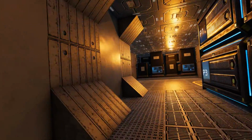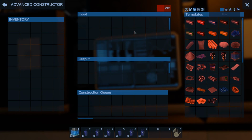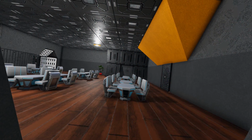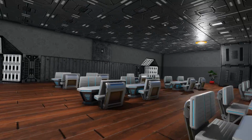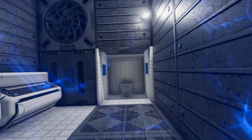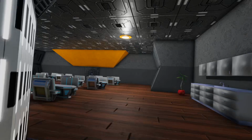Then we got some more containers here for stuff. We have factory stuff over here, so we have the constructors, which is cool. And passing them back through here, we can pass over. Not actually pass over, I'm not going to die, but we can pass into the sort of canteen area. So we've got a kitchen area here, and through this door we have a bit of a toilet, some what I'd guess are hand basins or urinals, I'm not sure.